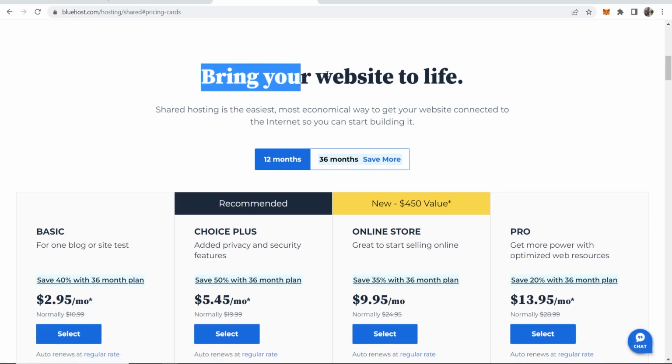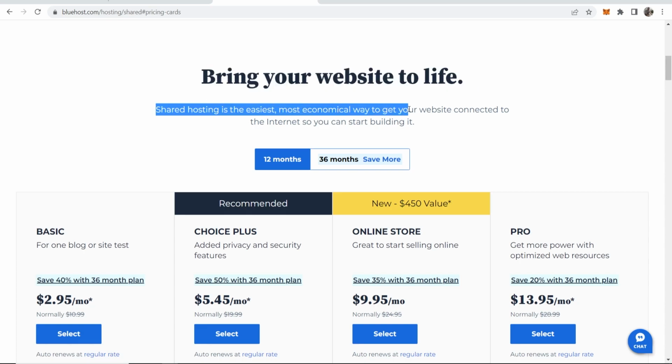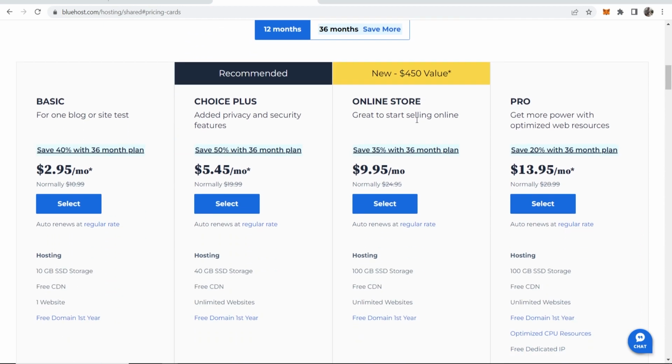So here you can see, bring your website to life. Shared hosting is the easiest, most economical way to get your website connected to the internet so you can start building it. And that's exactly what we're going to do with Bluehost. So we can scroll down here and they have different plans. Now, if you're serious about getting a website created, you are going to need to invest a small amount of money each month into getting that website up and running. Now is the time to start that business, start that website hosting for literally less than 2 cups of coffees per month. So the recommended choice by Bluehost is going to be Choice Plus.